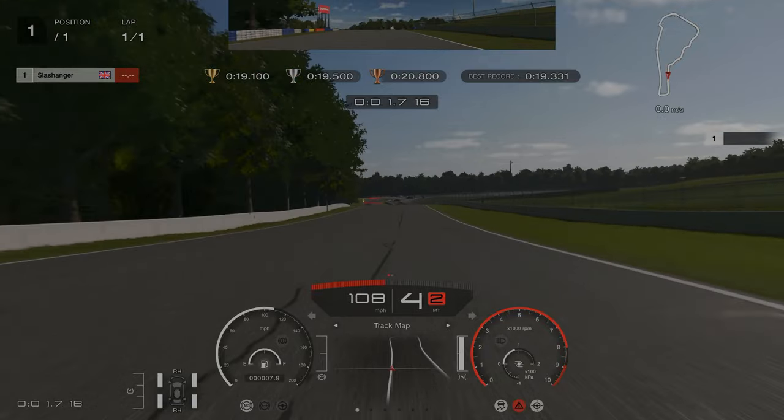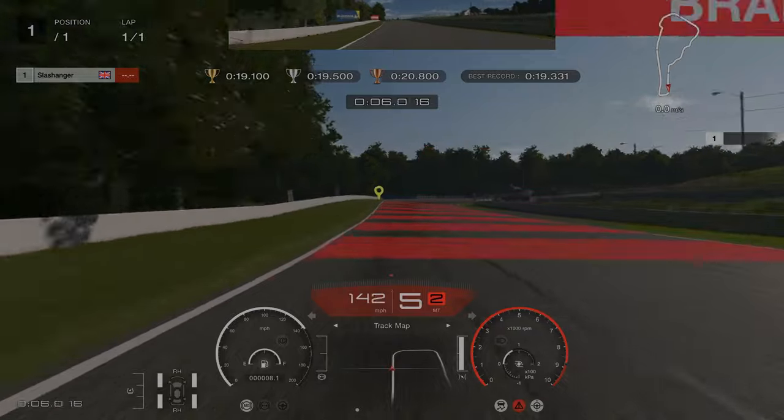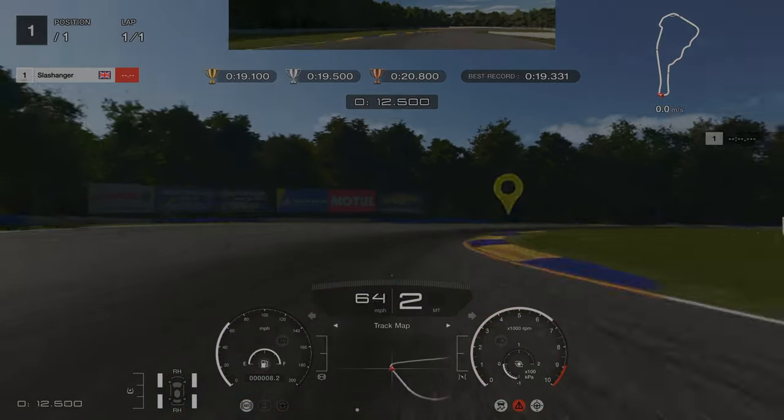Sector 2 again, you want to be in one gear higher than what is recommended. So you want to be in third gear. Make sure you're as tight to the inside apex as you can, and then shift down into second.